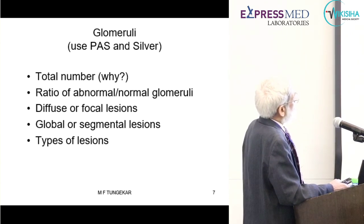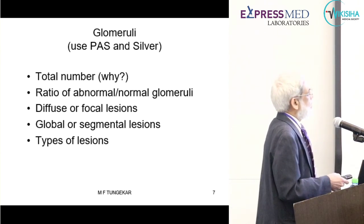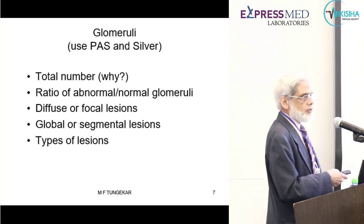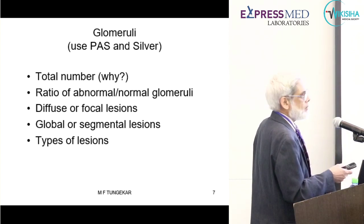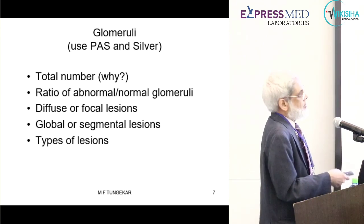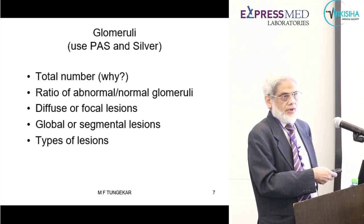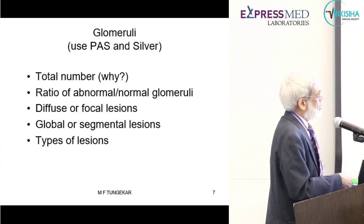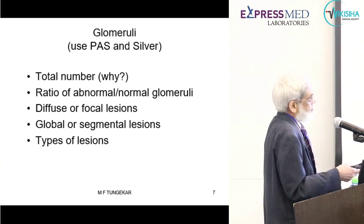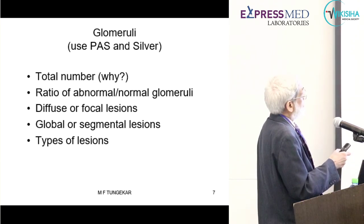But if the glomerular number is low, then you cannot confidently exclude focal lesions, like FSGS. If a patient with proteinuria comes and there are only 6 glomeruli, all of them look normal, with a bit of interstitial scarring, you cannot exclude FSGS unless you cut through the whole block. Out of 6 glomeruli, no FSGS seen, then FSGS still cannot be excluded. The total number of glomeruli is important.